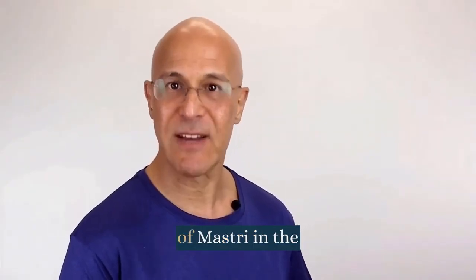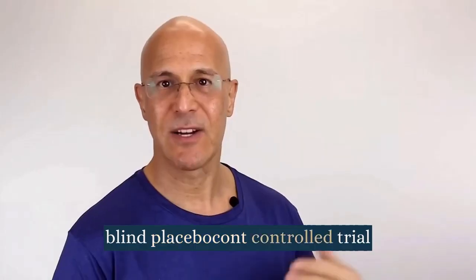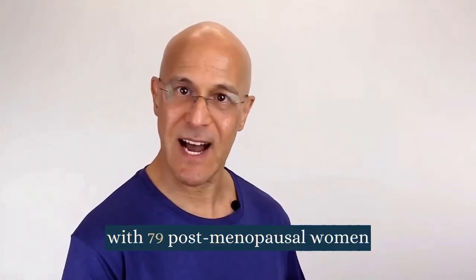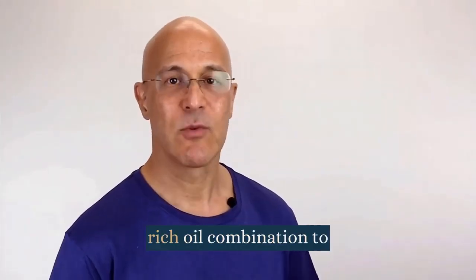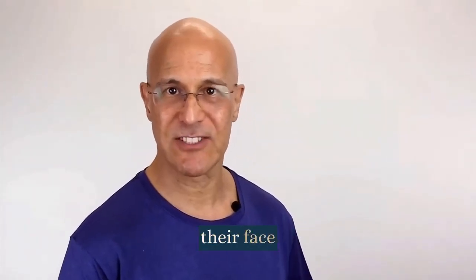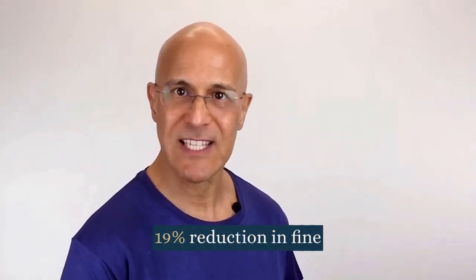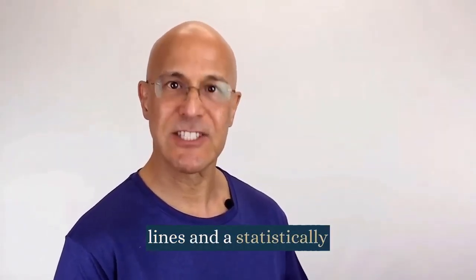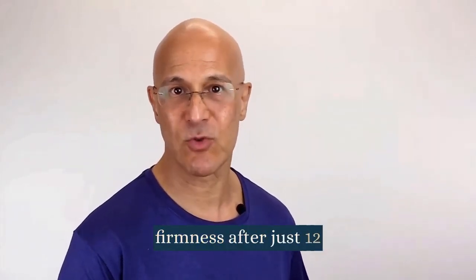Researchers at the University of Maastricht in the Netherlands conducted a double-blind placebo-controlled trial with 79 postmenopausal women and found that those who applied a GLA-rich oil combination to their face experienced a 29% improvement in skin moisture, a 19% reduction in fine lines, and a statistically significant improvement in skin firmness after just 12 weeks.